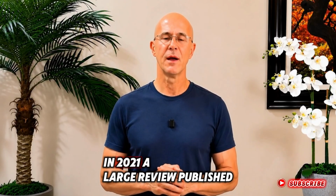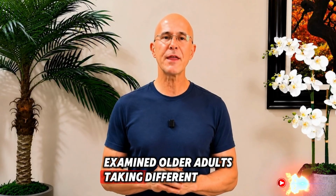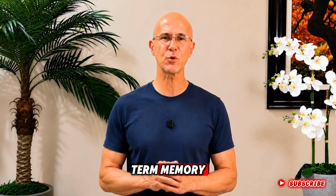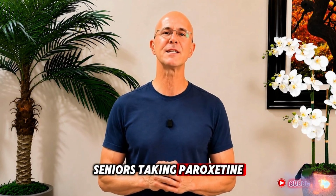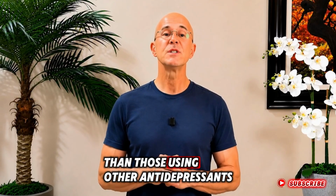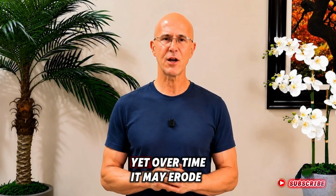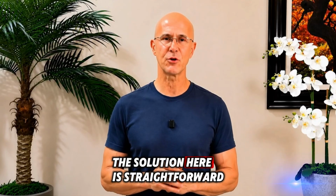In 2021, a large review published in Frontiers in Psychiatry examined older adults taking different SSRIs and found that paroxetine users demonstrated measurable declines in short-term memory, word recall, and attention within the first 12 months. Seniors taking paroxetine were 30% more likely to show early signs of cognitive impairment than those using other antidepressants. There is a painful irony in that finding. The medication is prescribed to help stabilize the mind, yet over time it may erode the very clarity it was intended to protect. The solution here is straightforward.